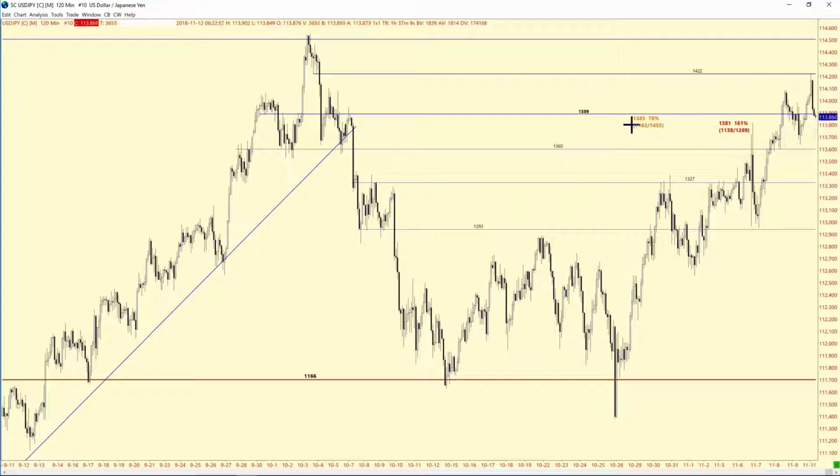We saw a decent little pullback from here. Look at that. We made it up here to 1382, and we even went sub 113. And then look how the market turned around and came right back up, as Blake likes to say, like a beach ball underwater, and reclaimed, not only getting past this, but reclaiming above this 1389. That certainly opened the door for us to move higher, and that's where they went to, this 1422.